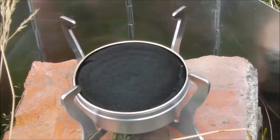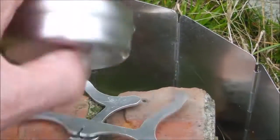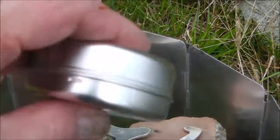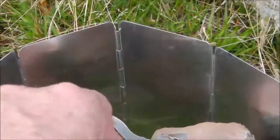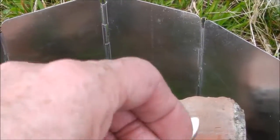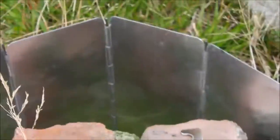Right, we've had our lunch. Time to start putting everything away. I let that burn itself out, so there's no fuel in it, it's completely empty. So the pocket stove, I think we say is a success. Good bit of kit.